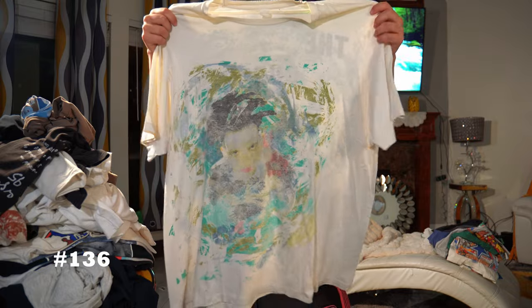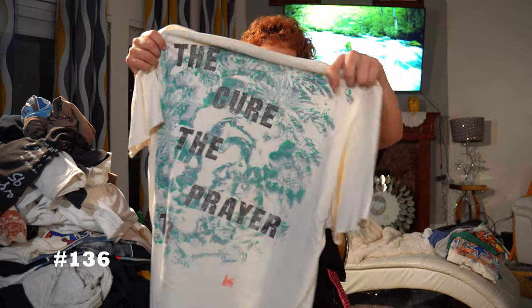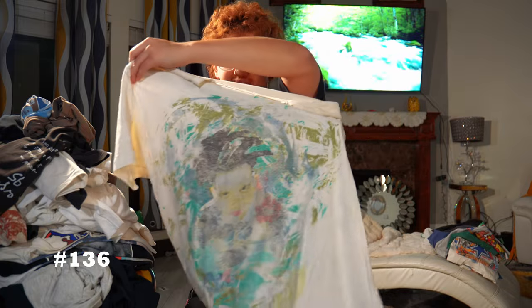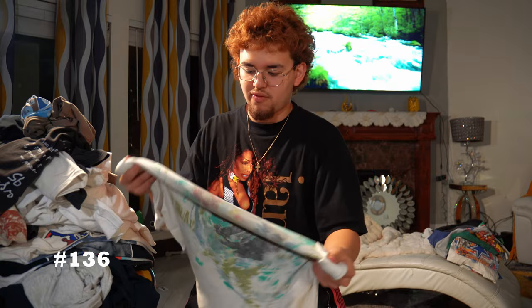One of my favorite bands to collect, just because of their coloring blocks, man. The Cure, the Prayer Tour. This one's so cool. It almost looks kind of messed up, like just painted all over. Like they didn't even care about the shirt, but that's kind of what I like. I like the colors. You can see the flower right there.